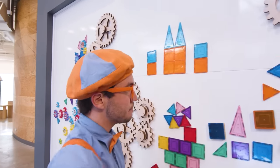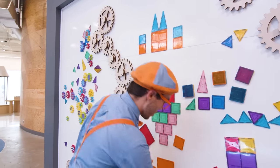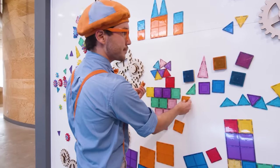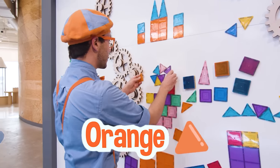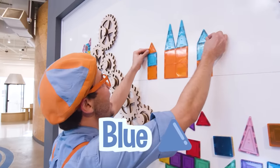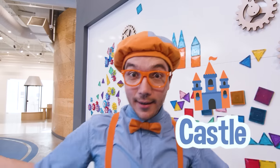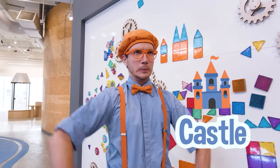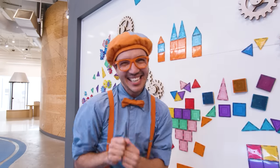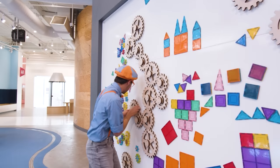And we're almost done, but I think we should make 2. Let's use an orange and we'll use a blue one too. Yeah, it's a Blippi magnetic castle. King Blippi. So silly. Whoa, and do you know what this is?